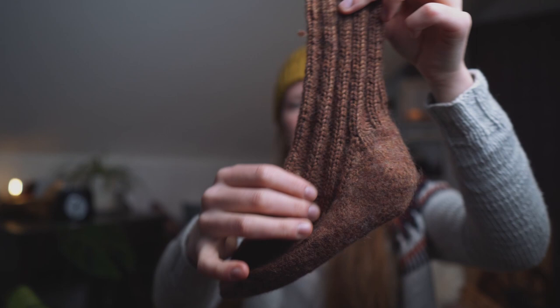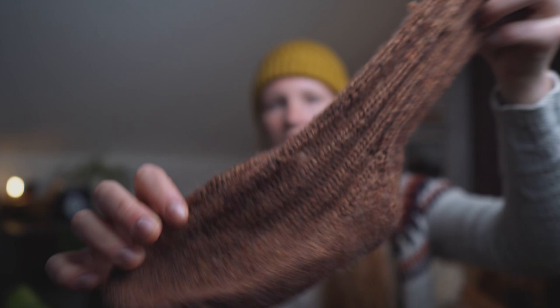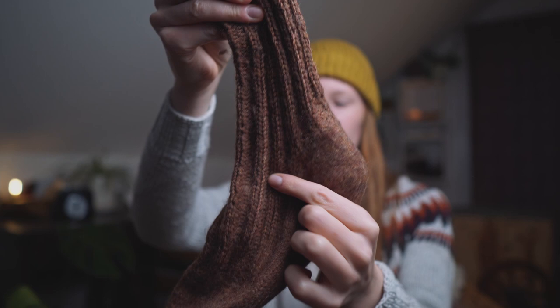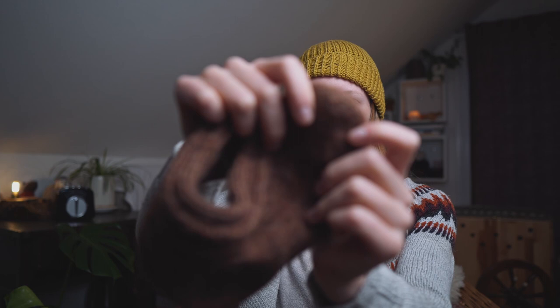And these socks, I just really enjoyed knitting them. I really enjoyed the pattern. It's just very simple ribbed socks with ribbing on top of them and stockinette down here, with the heel flap and then turning the heel and gusset. Yeah, and then just the toe decreases. I was not really enjoying those, to knit them. And I'm quite happy that they turned out so nice.